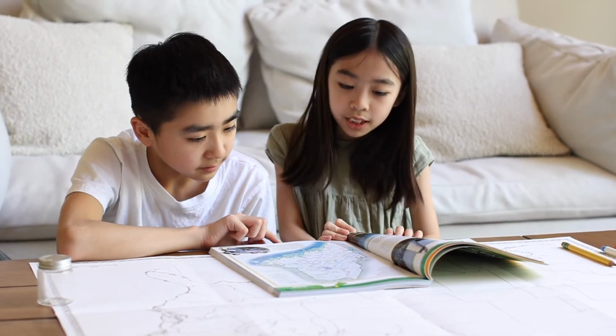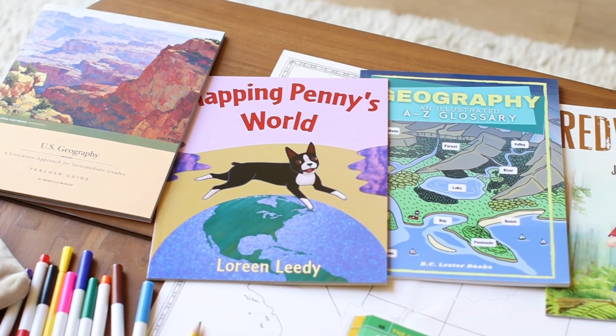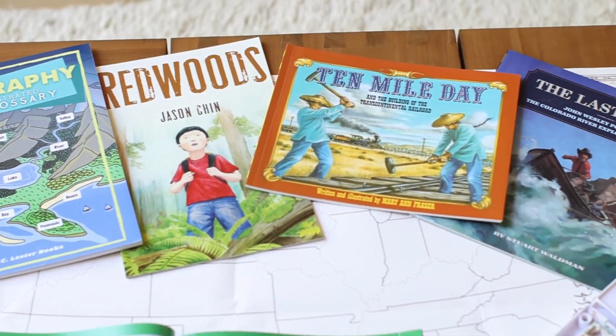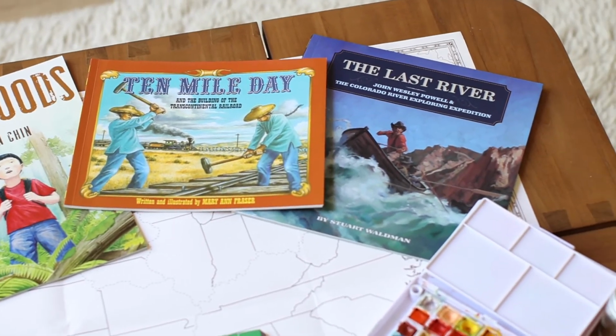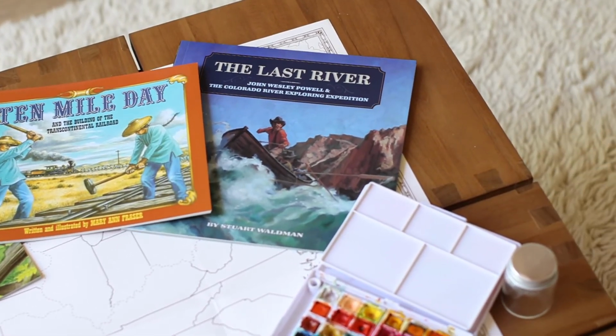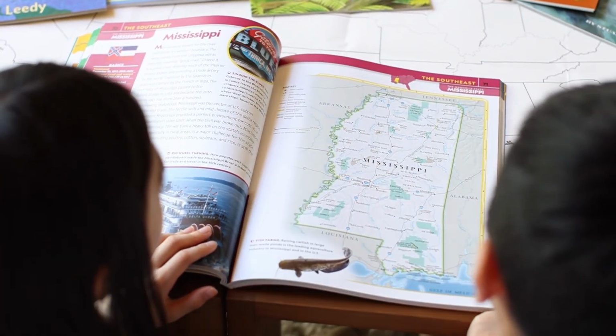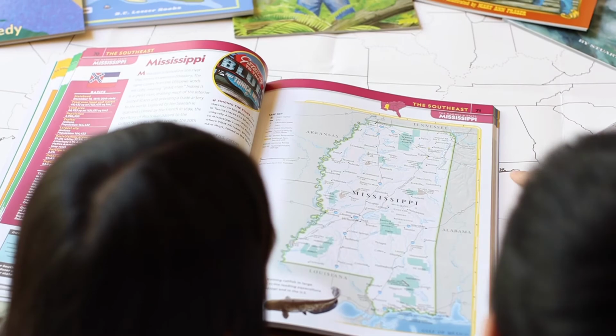We are also using early American history, and that has been going really well. It pairs great with this U.S. geography study. We are only doing this study once a week, which is the way it's designed. So once a week is just perfect for this. There's 11 books included in the literature pack along with the map.